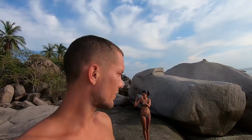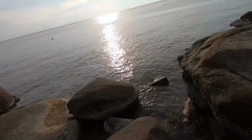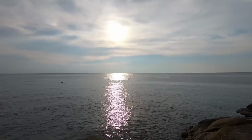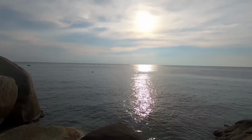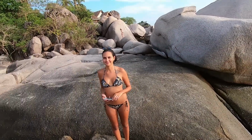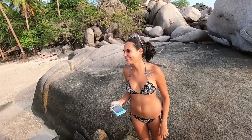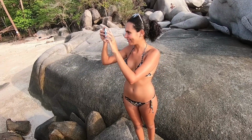We decided to climb these cool rocks here. Get a lot better view of the beach right now. Check how cool that looks. And it looks like it should be sunset time soon. Sun's coming down right there. Has this been a good cure for your cold? Yeah, I'm already better. That's all you gotta do, just do loads of hikes.